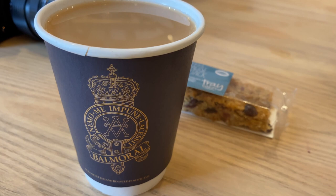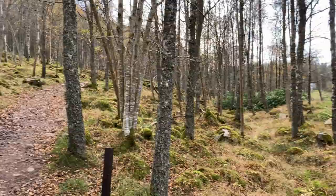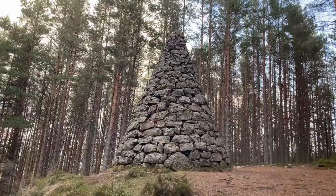After a royal cup of Earl Grey tea and a flapjack, it was time to climb up to visit Prince Albert's Cairn, also known as Balmoral Pyramid, which was said to boast wonderful views over the castle and surrounding area.